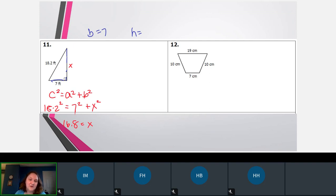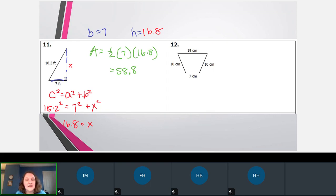Hopefully you don't need to see me go through all of the steps on this Pythagorean theorem again, but if you want to see it, it's on the key on OMHS. So our height is 16.8. All right, now we have everything we need. The area is 1/2 base times height. Okay, so we get 58.8.